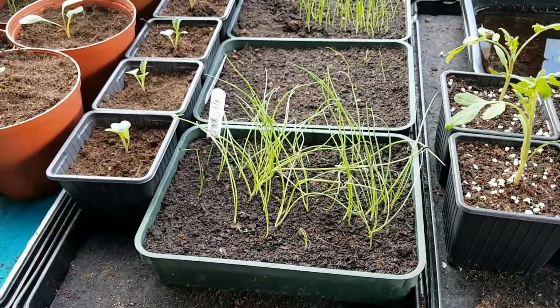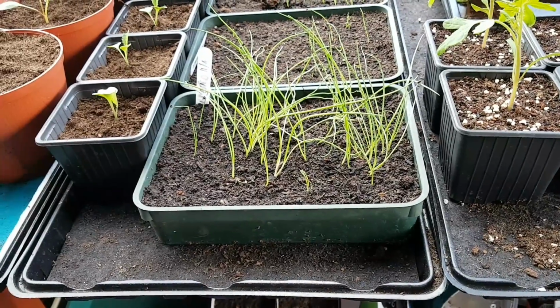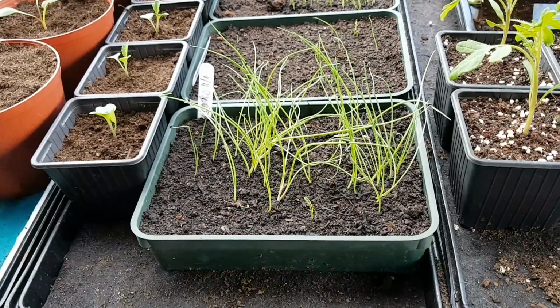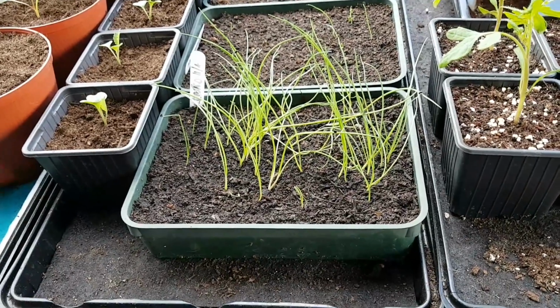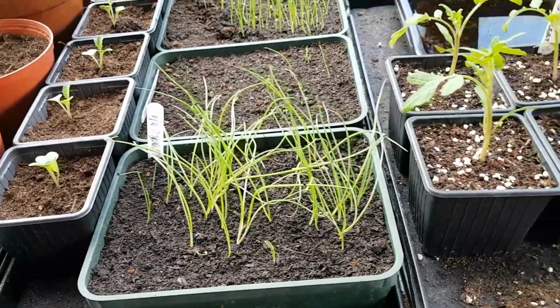And then some shallots. Now, they are coming along, but because the tray is quite shallow, they seem to be slowing down a bit, so I think what I'll do is pop them on into something a bit deeper, because it's been really windy. I don't really want to put them out, because they are still quite thin and small.